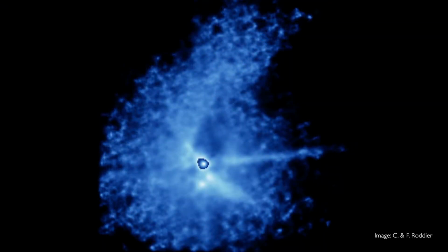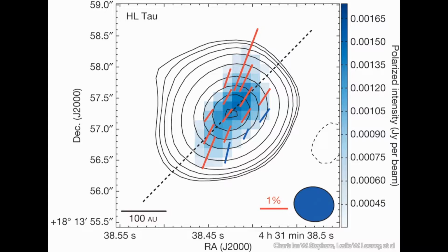Now, I mentioned earlier the role of magnetic fields. It had to do with a story about black holes and jets and stuff. Stars go through the same thing as they form. This was a remarkable result, which is the first spatially resolved measurement of a magnetic field in a star called HL Tau, where we could actually see the direction of the magnetic field. It did not go the way we thought.